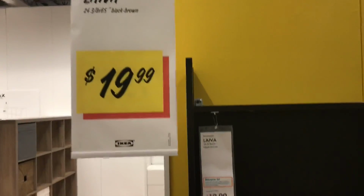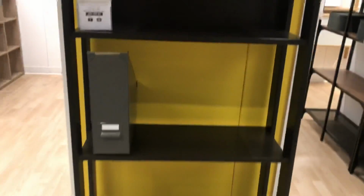Need an inexpensive but nice shelf. Look at this. This is decent. $20.